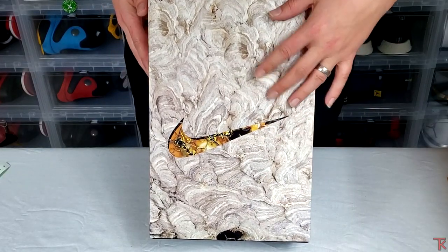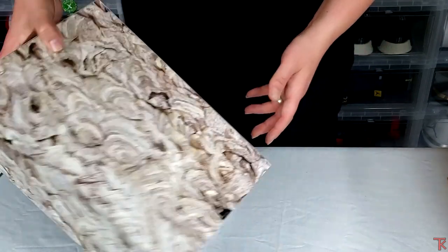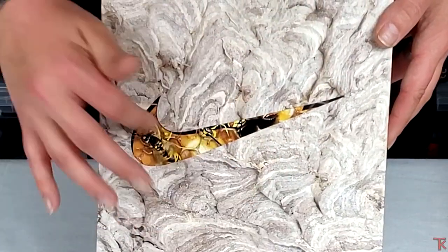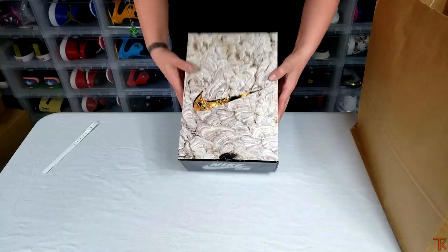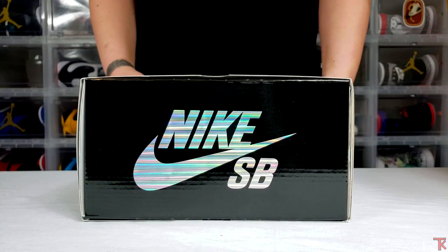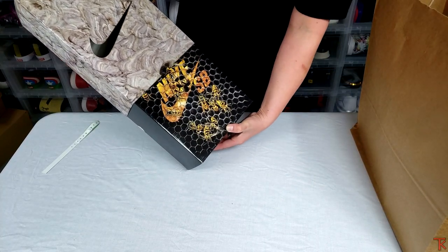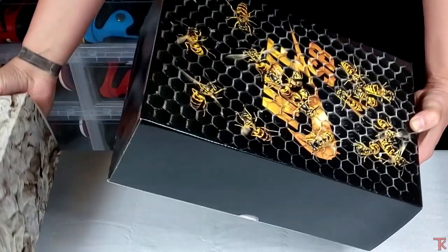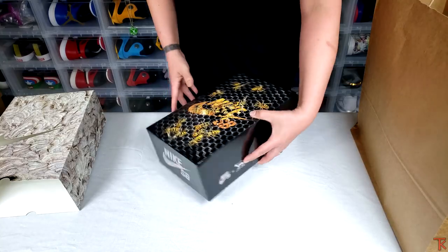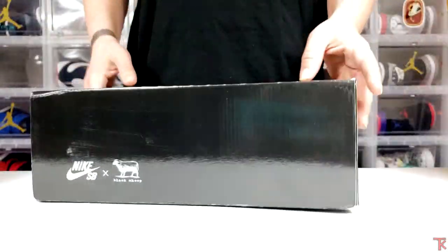The outside of it is designed to look like the outside of a hornet's nest. And then it's got the entrance right here with little hornets in it and everything. You can see the honeycomb. It's got Nike SB right there and this iridescent kind of look. And then when you slide it open, it's got honeycomb everywhere. Nike SB and like a honey type of look. Right here you've got Nike SB Black Sheep in that iridescent look.